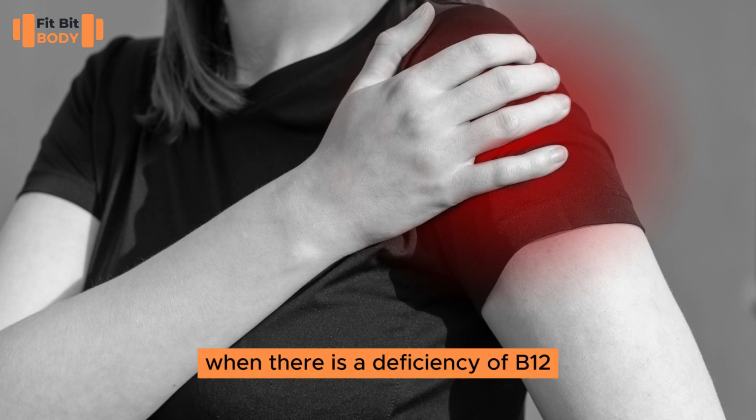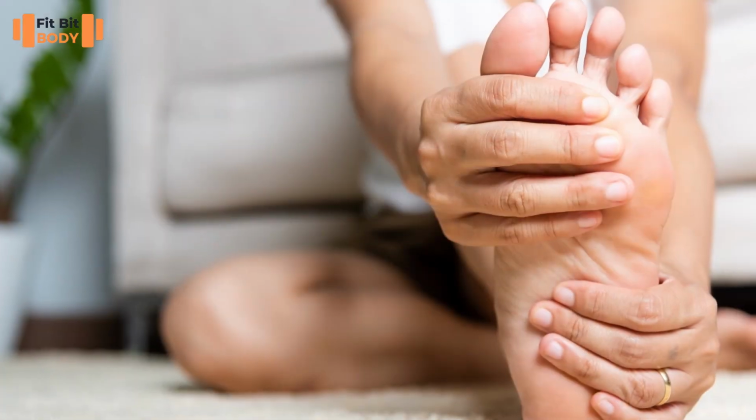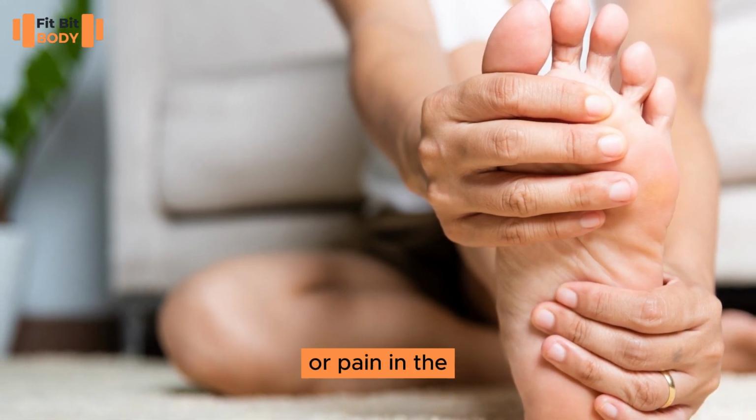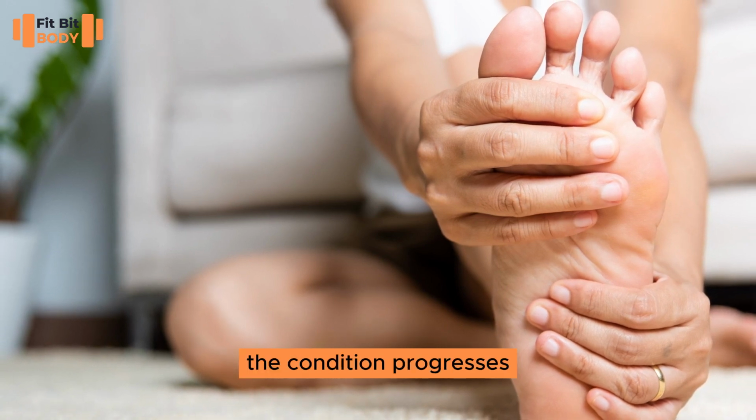When there is a deficiency of B12, these nerves can be damaged, leading to a condition known as peripheral neuropathy. Peripheral neuropathy can manifest as numbness, tingling, weakness or pain in the extremities, such as the hands and feet. As the condition progresses, it can significantly impact mobility and coordination, making it challenging to perform everyday activities like walking or grasping objects.